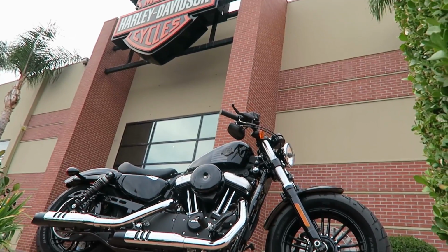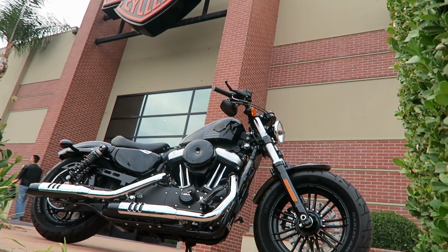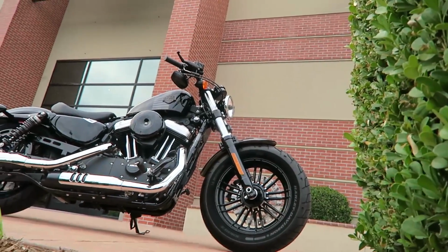So here's kind of a side profile shot of the bike. You got that retro pan style air cleaner.